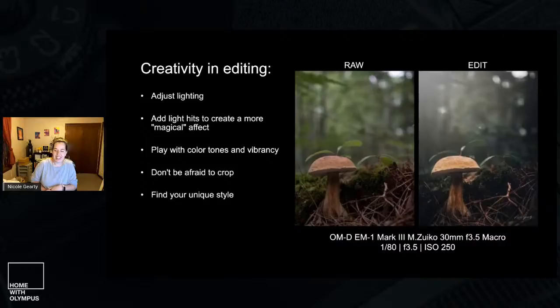So I always like to play around and adjust my lighting and my shadows. I definitely brought up the shadows in this one to bring out some more detail in the mushroom. And I added a light hit. I added that in Photoshop. In Lightroom, you can also use a radial filter to add more lighting or light hits to your photos.